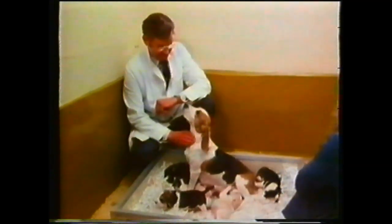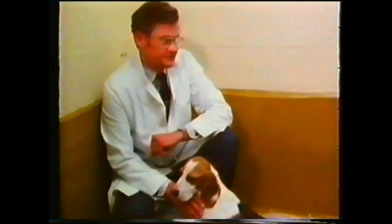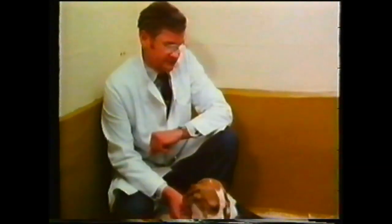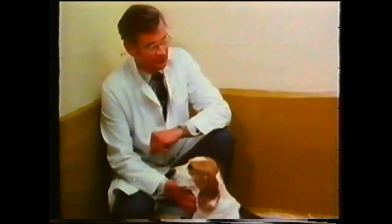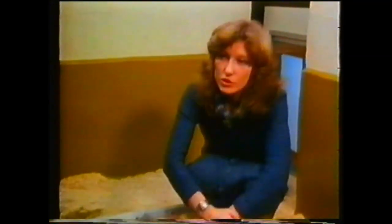Can you move her once the birth has actually started? You can, but it's better not to have to do that. If you did it straight away, as soon as it was pretty clear that that was where she was going to start performing, then obviously you'd shift her into a more suitable place. It needs to be a quiet, dry place, warm, of course. What are the first signs?